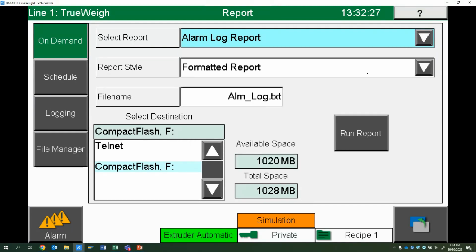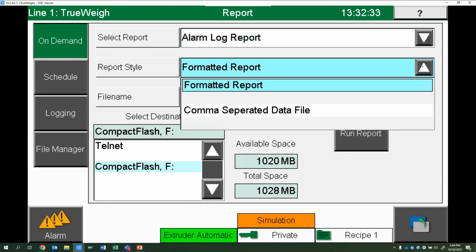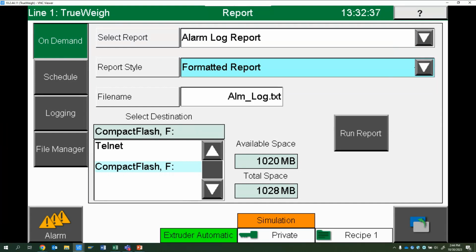The format can be what we call a formatted report, which is an easy to read format, or it could be a comma separated file that you might want to export into a factory management system for data collection. And you can select the destination. It can be a telnet connection off to a PC, or it can be the compact flash internal to the system, and you would simply run the report. These are called on-demand reports.